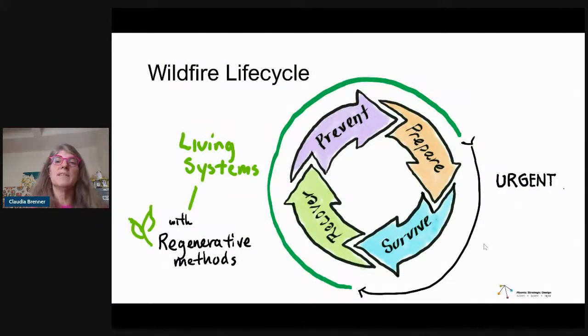At that time, I was looking at the urgency of the situation. So I started here on the side of urgency and survival. And as I did more research, I thought, how can we best prepare to do the best we can in these disasters, and specifically wildfires, because that's what's affecting us here in California. And then if it does happen, how do we recover in the best way with regenerative methods? And how do we live with our earth and our living systems, and then, optimally, how do we prevent that?